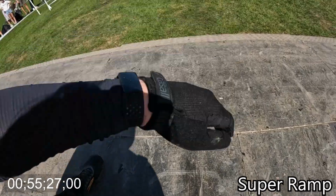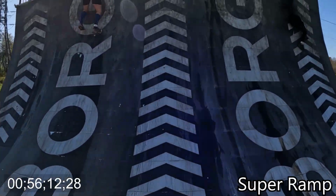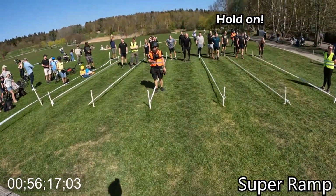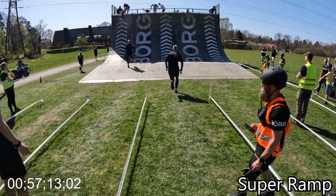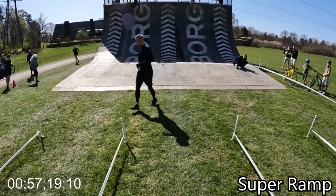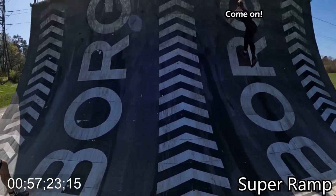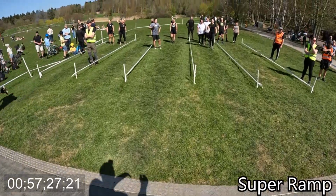So close! I can do this! Second attempt. I slip on a wet patch. We try again. The staff is giving us useful tips. Look up and don't slip. I can feel how close I am. I do not want to give up.